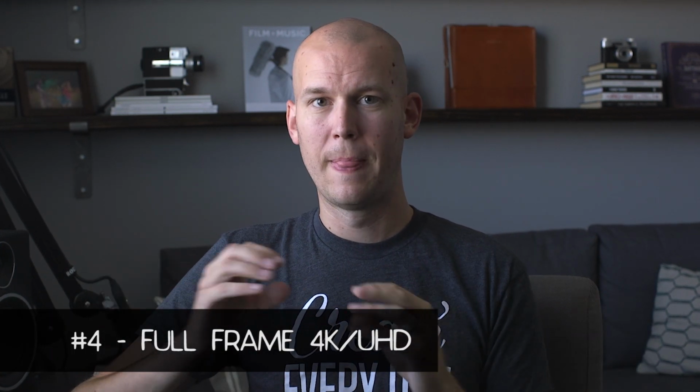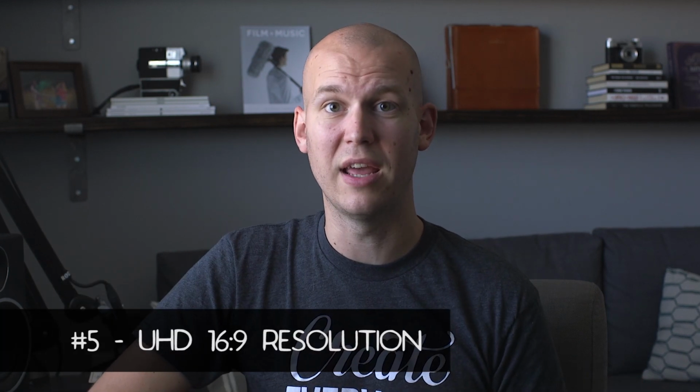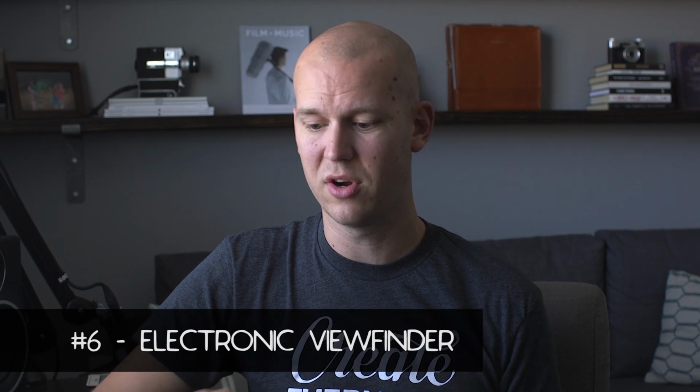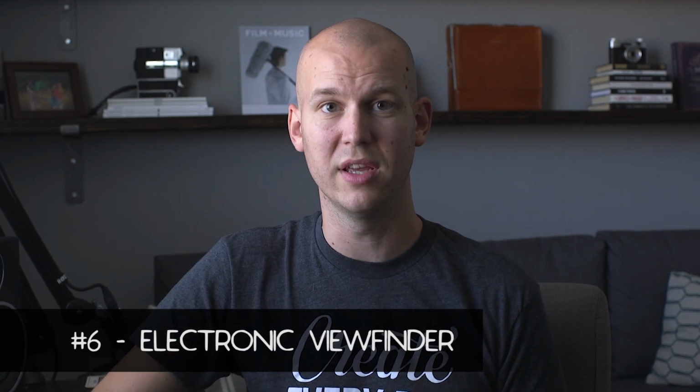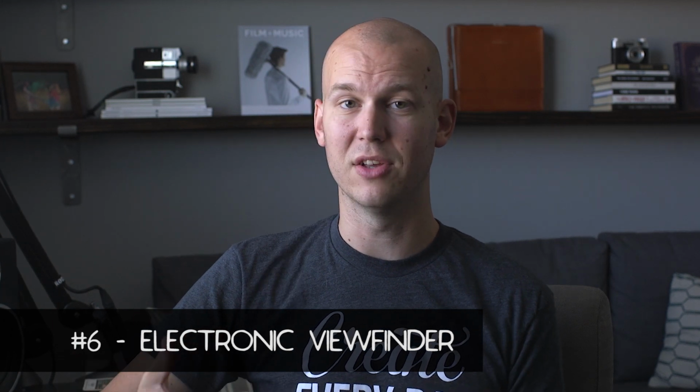I know they wanted to cut down on moire and give you pixel for pixel, but give us the option to crop in or do full frame. We can get full frame on 1080. You should have included a 16:9 resolution for UHD, and I'd love to see an electronic viewfinder hybrid in these things so I can do things while filming outside when I can't see the LCD.